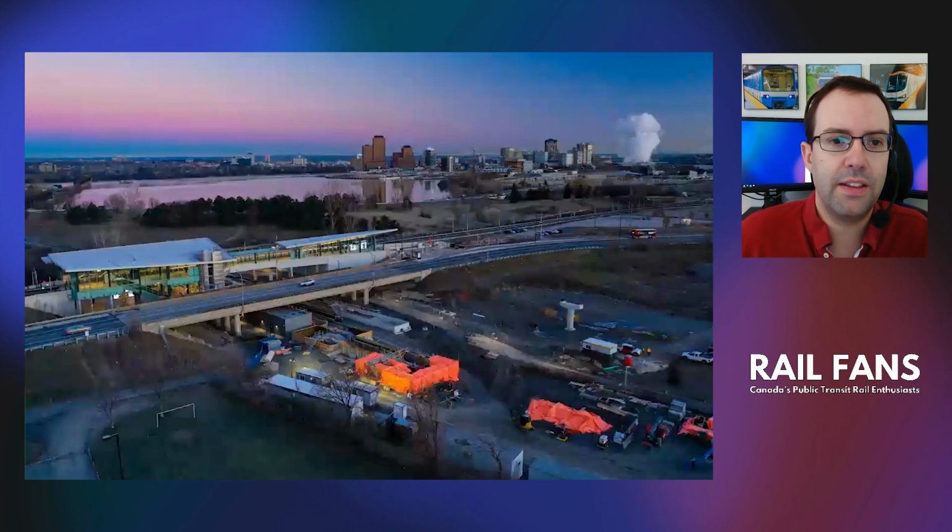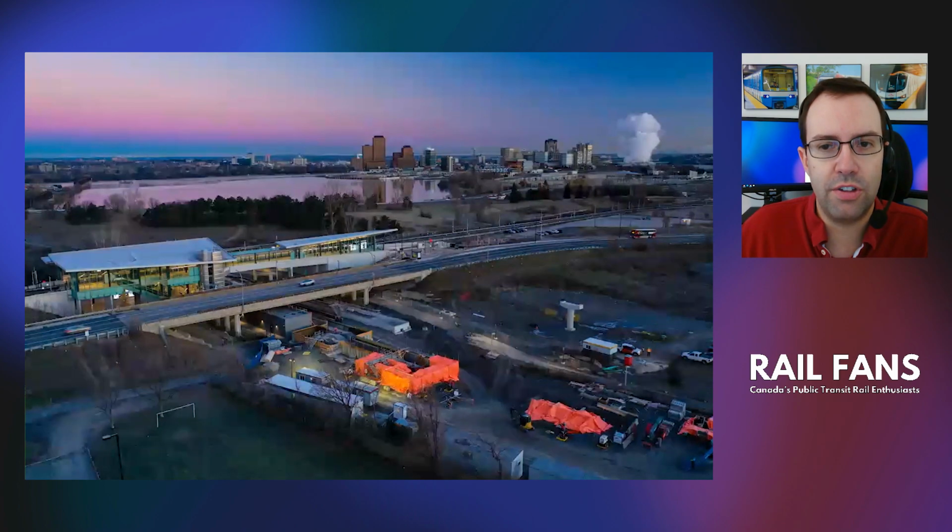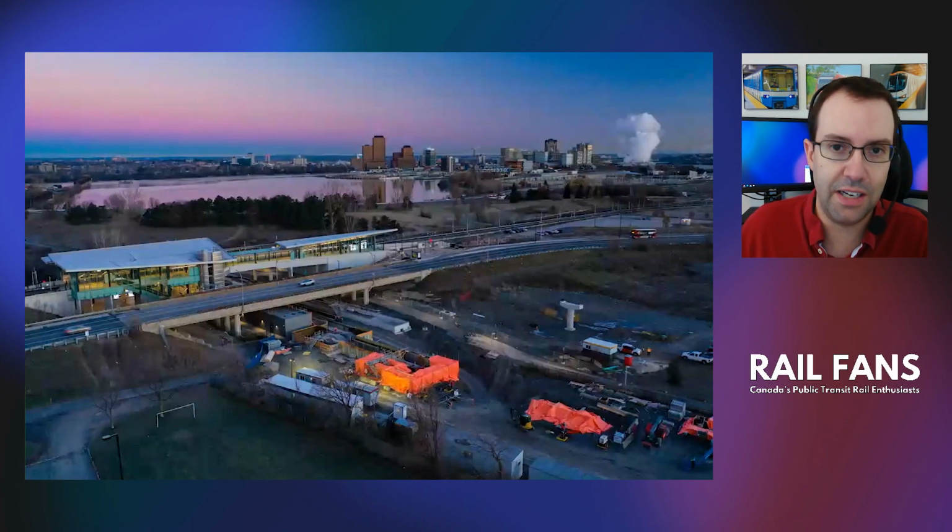So now we're going to take a look at the south extension. So this goes from Bayview all the way to Limebank in Riverside South, as well as the spur line to the airport that goes between South Keys intermediate station at Uplands and then at the airport.